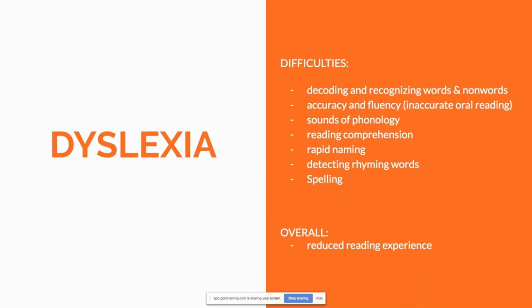The primary difficulties are decoding and recognizing words and non-words, accuracy and fluency, which leads to inaccurate oral reading, the sounds of phonology, reading comprehension, rapid naming, detecting rhyming words, and spelling. And all of these contribute to an overall reduced reading experience. So we're going to take some time right now and just dive into reading.